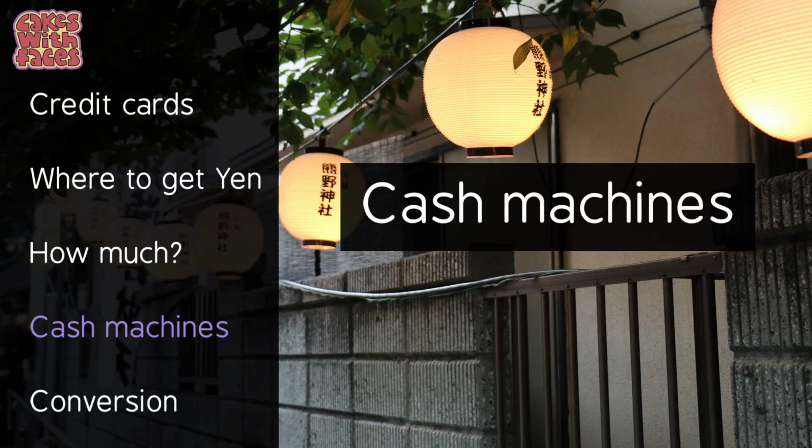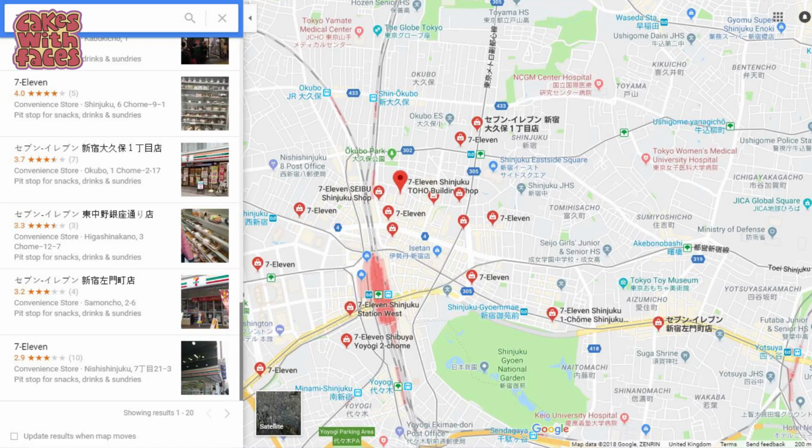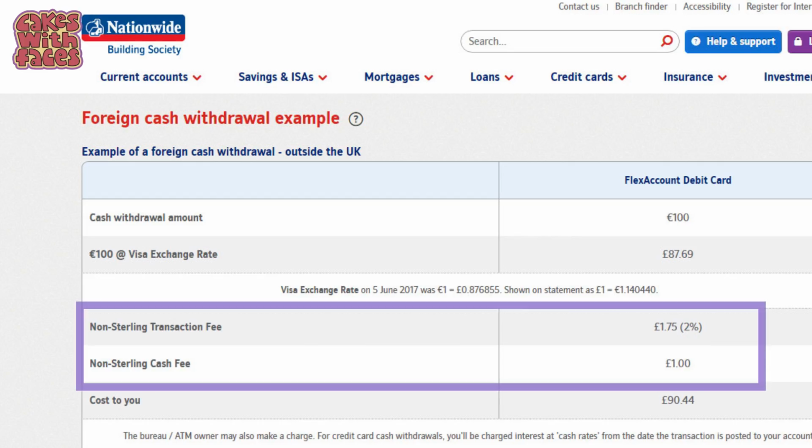Cash machines. Foreign cards work in cash machines in 7-Eleven, the convenience store, which is everywhere. It's not hard to find one. They also work in cash machines in the post office and Prestia, which is a bank that used to be called Citibank. You can find them on Google Maps, just type in the name and it will show you your closest one. Again, make sure your bank isn't going to charge you for withdrawing cash abroad.